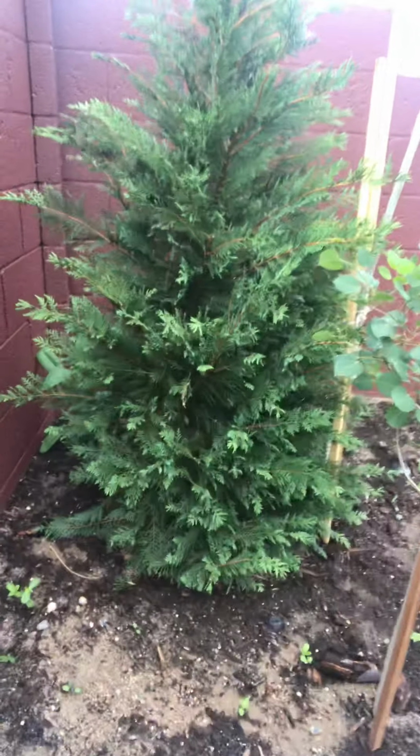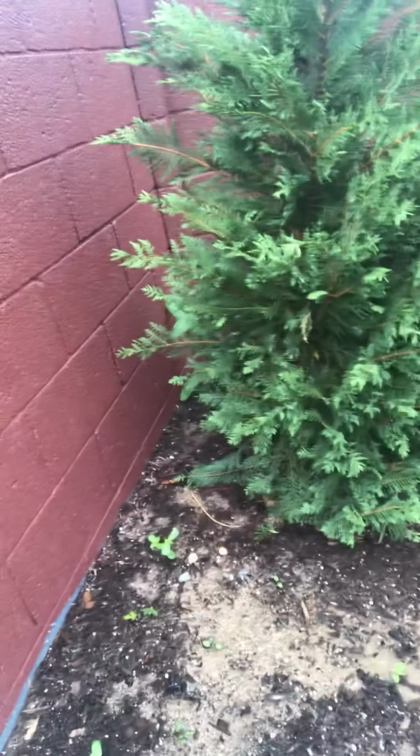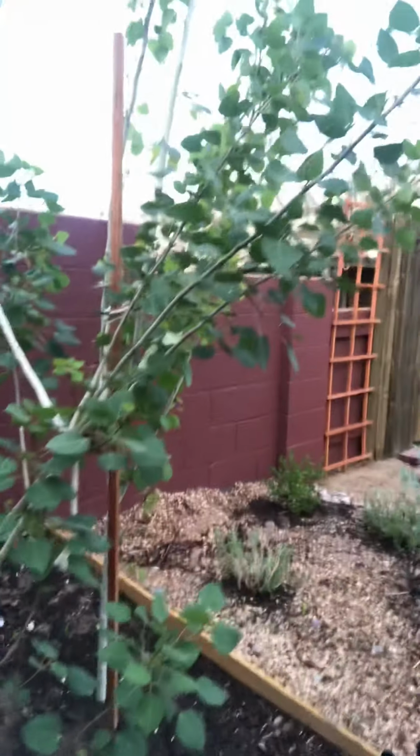And on the bottom here you can see all the sunflowers starting to come up. And then back behind that I planted some corn, and it's starting to pop up. It's like this big. So that's great. And then I have more sunflowers along that wall because my neighbor had told me that they really enjoyed looking at the sunflowers last year, or peeking over the fence. So I'm growing some more for them this year.